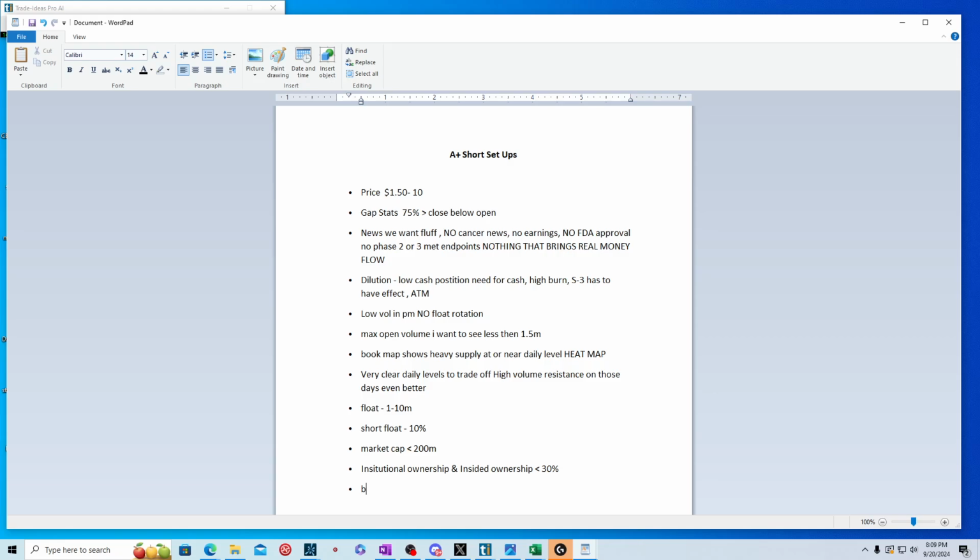Also, guys, best entry. We'll call it best entry. Best entries are always by 10 a.m., even earlier, really. Usually the best entries on gappers are within the first 10 minutes. Because guys, the best gappers that are going to work the best are usually popping right off the open and they're done. They just start fading all day. They don't even put up a fight at all.